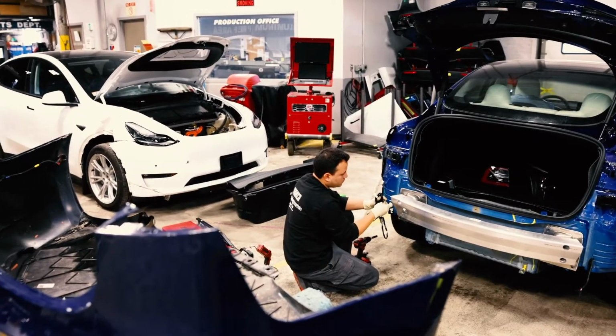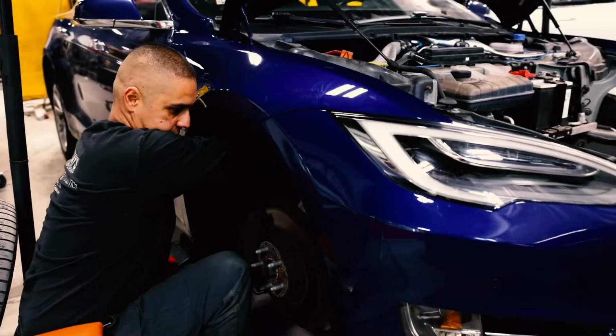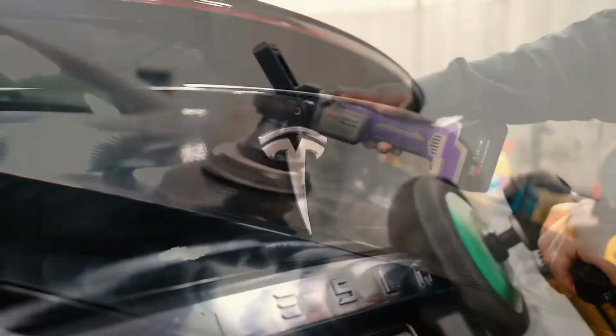Tesla-approved auto body shops, like Today's Collision, are committed to ensuring your Tesla is restored back to factory specifications.